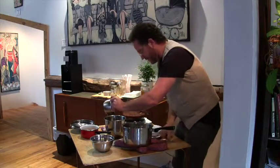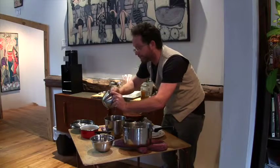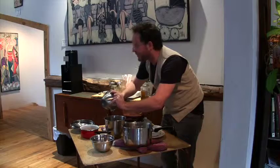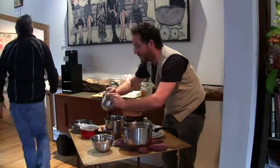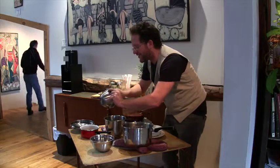So 2 cups of apple cider vinegar then. What about 1 cup of water, 1 cup of apple cider vinegar? I think it'd be worth a try. That would keep half as long, only 5 years instead of 10 years.